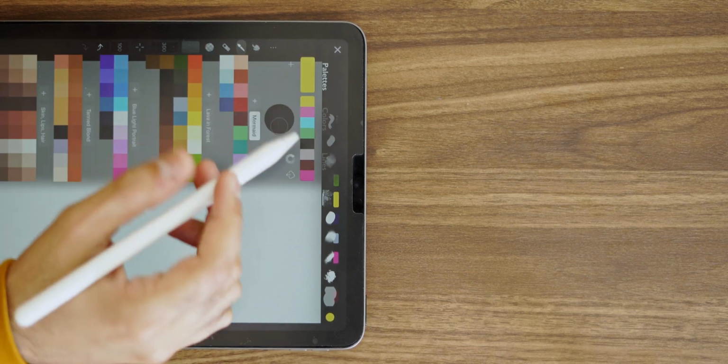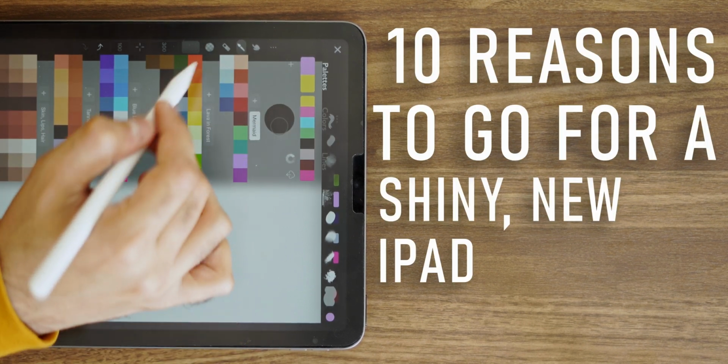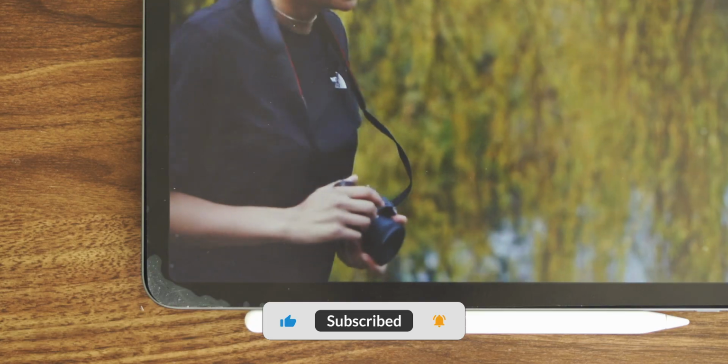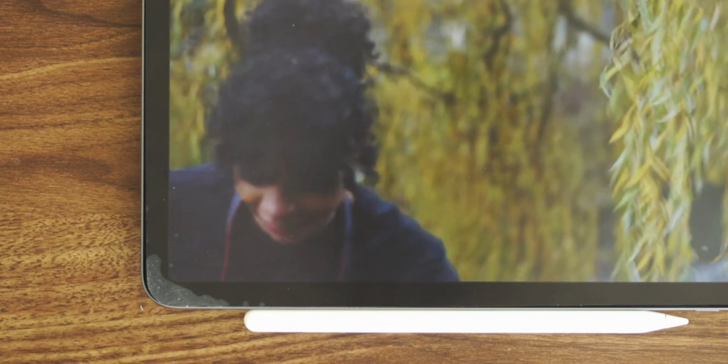Well, let me give you 10 reasons to go for a shiny new iPad, but maybe not from 2024. And trust me, that screen protector messing up was my fault, so please bear with.